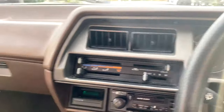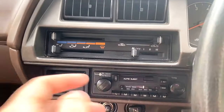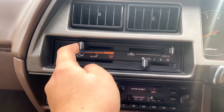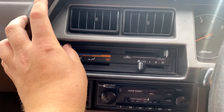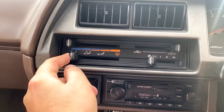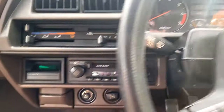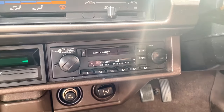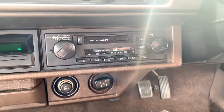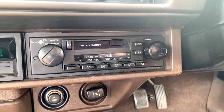I'll leave that shut. In the centre here, we've got the two little vents here. We do have a three-speed fan. And we've got all the climate controls up here. And you've got your recirculate and everything like that. And also the directions as well. I won't play with them too much in case I ended up breaking them. We have a very, very nice period correct cassette player. Not sure if it's the original one, but it probably is, to be quite honest with you, which is very nice.